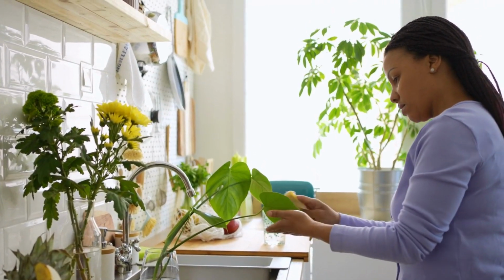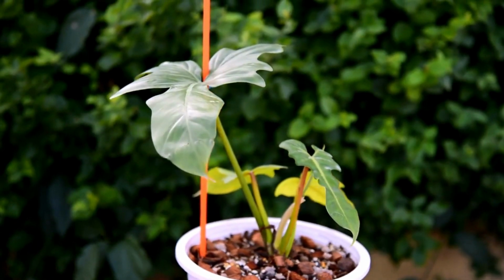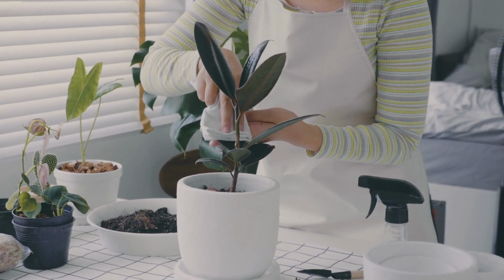Number 1. Light. Philodendrons prefer bright, indirect light. Place them near a window with filtered sunlight or in a well-lit room. Avoid exposing them to direct sunlight, as it can scorch their leaves.